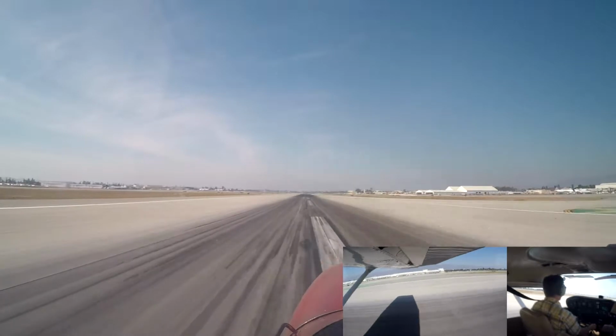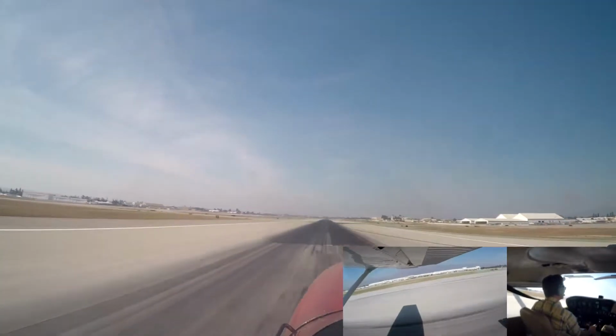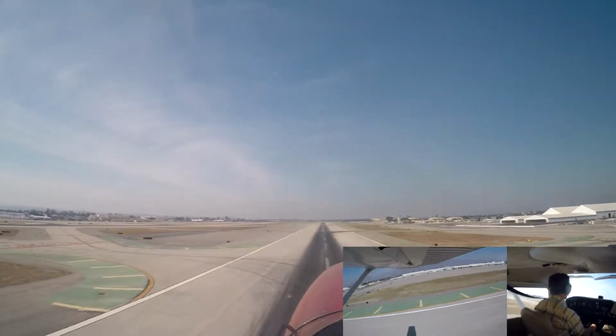Okay. Left are good. Engine instruments are good. There's the airspeed. Instruments are good. Positive rate of climb.